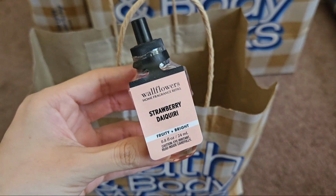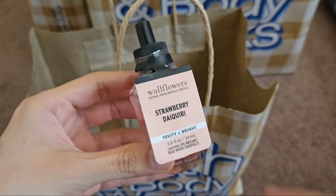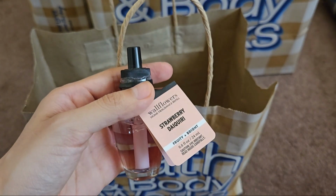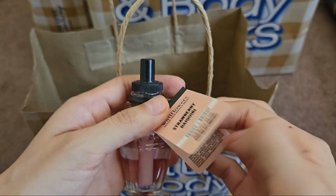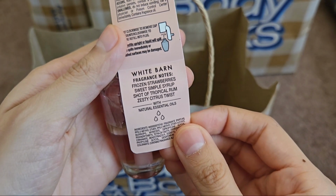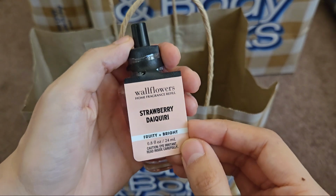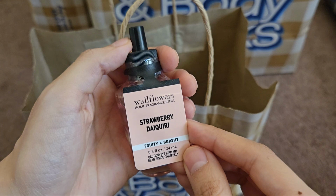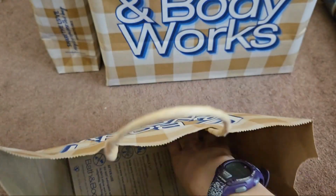Ooh, we have a Strawberry Daiquiri. These were one of the more tropical Wallflower fragrances that weren't canceled. So this one's fruity and bright. For example, I tried getting sweet kiwi and starfruit or something like that, and that was canceled each and every time. The fragrance notes listed: frozen strawberry, sweet simple syrup, shot of tropical rum, and zesty citrus twist. Smells very nice. I believe this had already come out maybe 2 or 3 years ago. I don't know if it comes back every year, but I think I have an older version of this one. So there is that one.